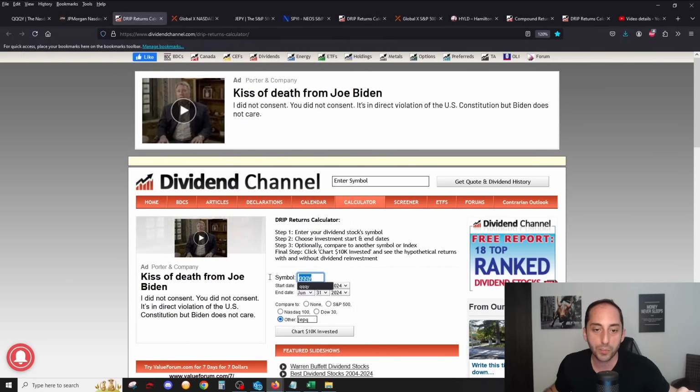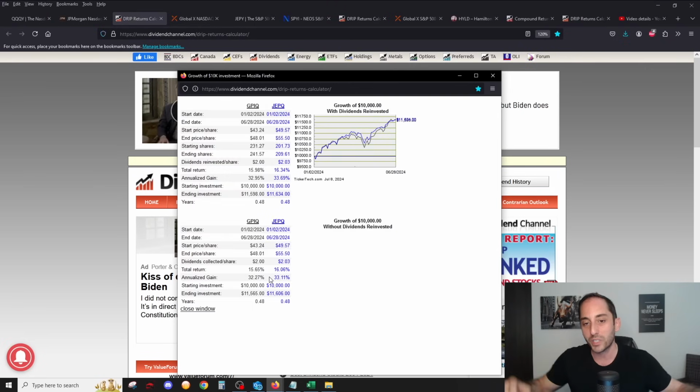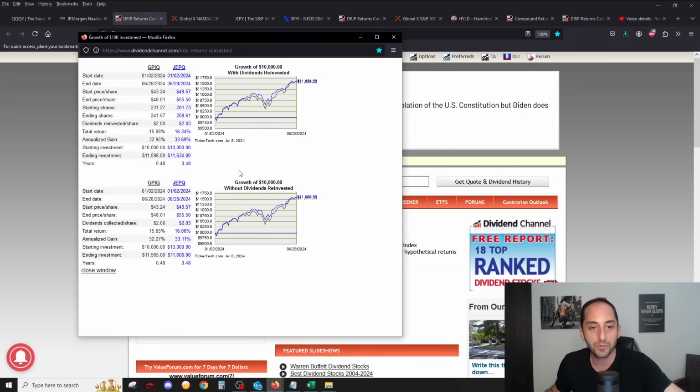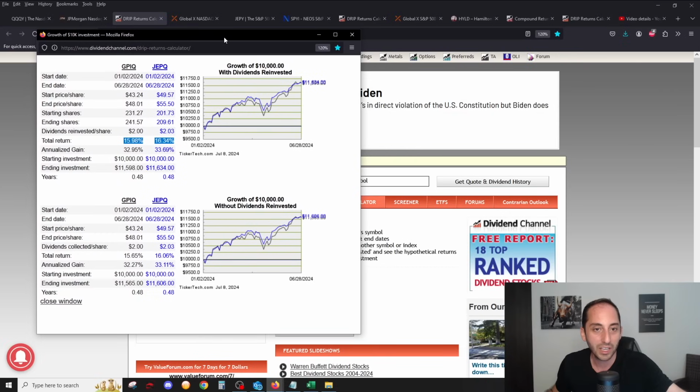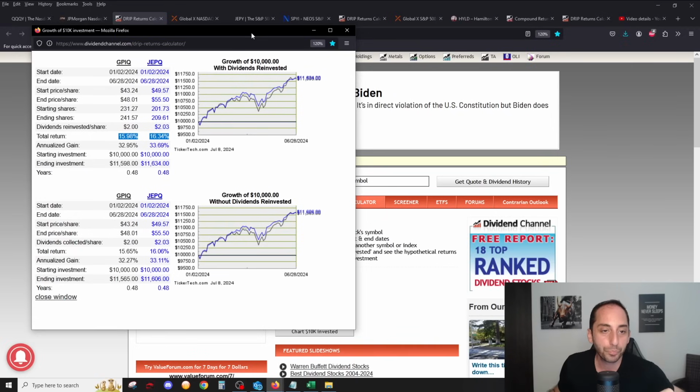And I'll use JEBQ as one of the top performing NASDAQ 100 covered calls ETFs on the US market. The Goldman Sachs one, GPIC, is also very good, but in the last 6 months, JEBQ is actually outperforming it, which I find very surprising, but maybe not. More or less in line, JEBQ is, I would say, the highest performer. And again, I'm using January 1st to end of June, so 6 months of 2024.